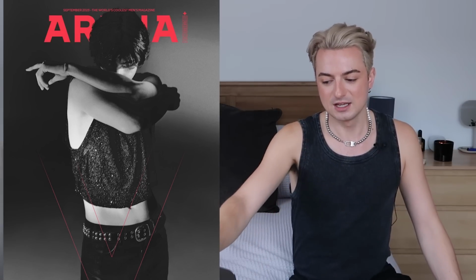You'll notice that the styling of this shot has been kept very minimal. I'm not really seeing much in terms of jewelry. I believe there is a bracelet on his left arm and then some rings. But apart from that, it's all about the texture of the sequin and then the metallic shine of the studs on the belt. Because then you'll notice in the background of the shot that there's light, and then there's light picking up on those metallic textures, so it ties it all beautifully together.